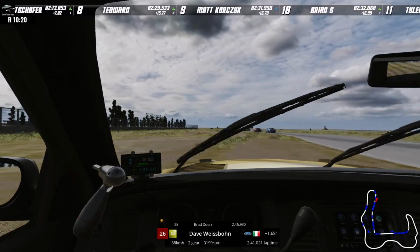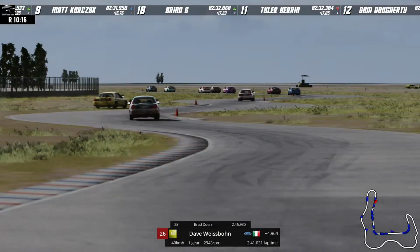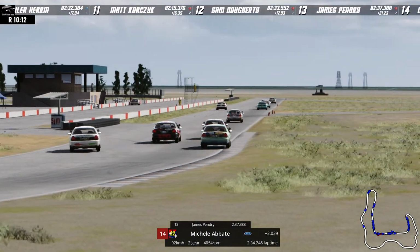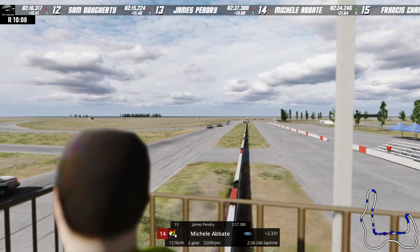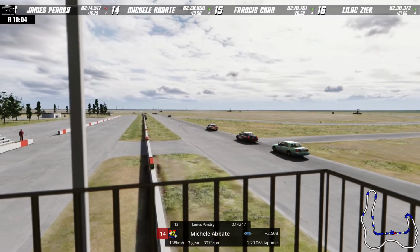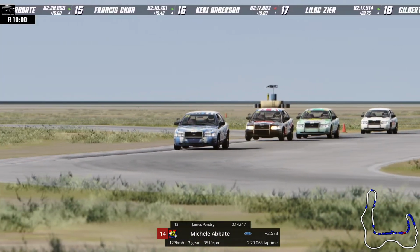Got his wipers going and everything. You know, safety measures. Get all the dust off the windshield. Lots of cars getting loose here. It's only going to get worse as this race progresses. We're only 5 minutes in here, and by the time that we're down to those last 2 minutes, these tires will be dead.